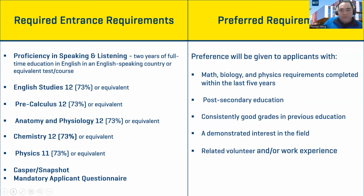In terms of preference that we have for applicants, we do have a preference. It's not a requirement. We do have a preference that the math, biology, and physics requirements are completed within the past 5 years. This is more so that there is that recent familiarity with these topics, because the program does have a heavy emphasis on those topics. It's not to say that if you are outside the 5-year limit that you won't get in or anything like that. It's really just for success purposes. We do recommend that, and we do look at that as a preference.